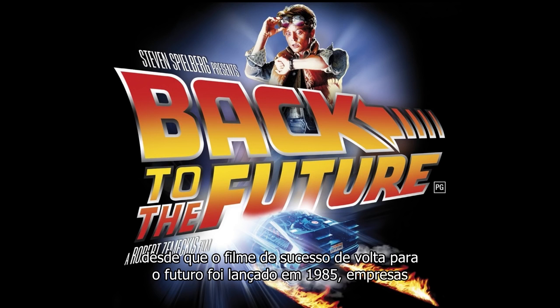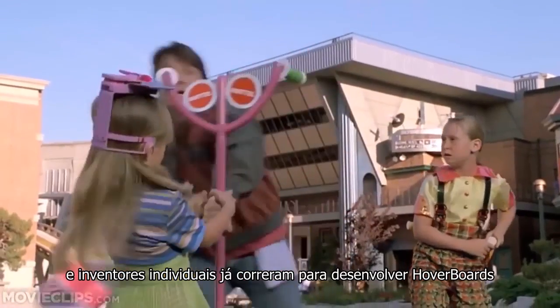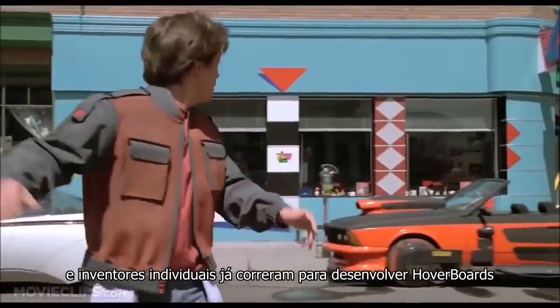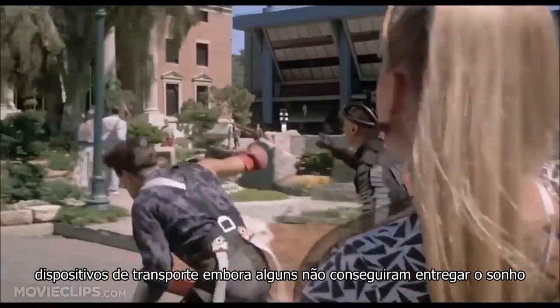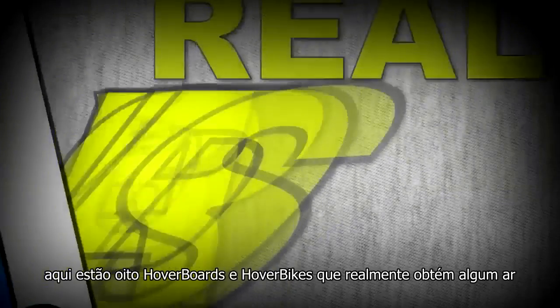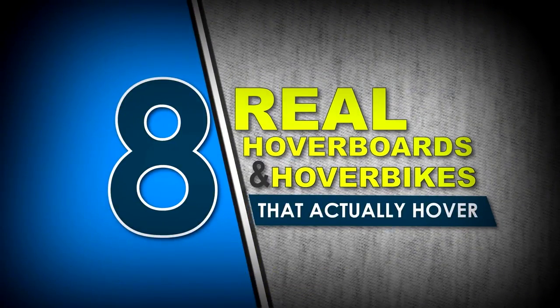Ever since the hit movie Back to the Future was released in 1985, companies and individual inventors have raced to develop hovering and flying personal transportation devices. Though some have failed to deliver the dream, here are 8 hoverboards and HoverBikes that actually get some air.